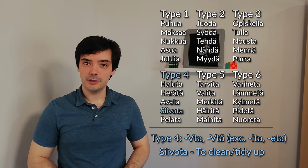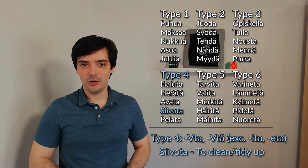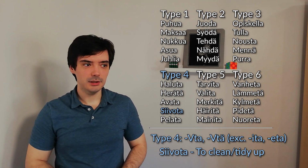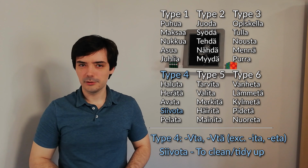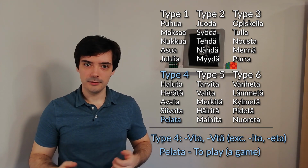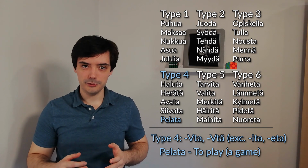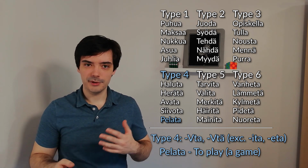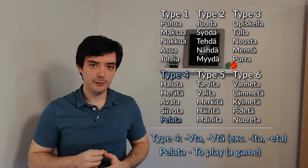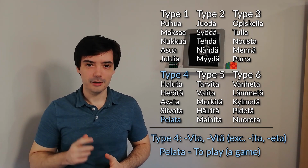Siivota, which means to clean. And I guess this is not a common verb, but it shows up in the studies, not quite in the beginning, but it does show up. And I think it's also an interesting case for conjugation. And lastly, there's pelata, to play, and it's the verb that you'd use if you're going to play football or some other kind of game. And it's not the same verb that you'd use for playing an instrument, so keep an eye out for that.